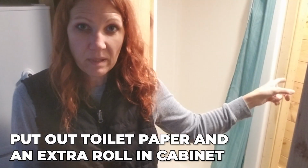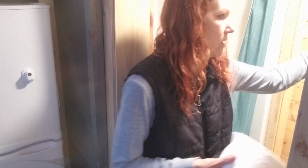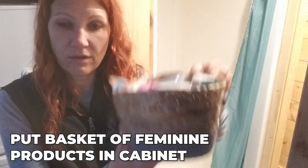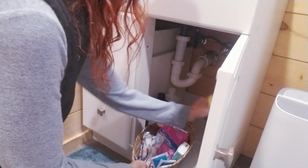There is toilet paper there already, but I'm going to put another one inside the cabinet. I also have a little basket of feminine products for if women need to use them. I know if I was staying in an Airbnb and I forgot to bring feminine products, I would like there to be feminine products there just in case of an emergency and I wouldn't have to go out. We're just going to put a few in here, and just in case the women need them, they have them.